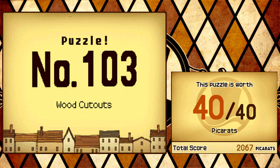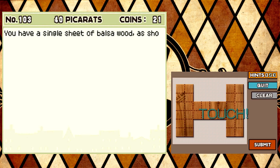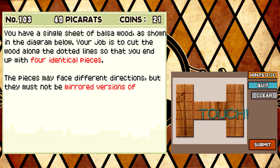Anyway, wood cutouts. I feel like that's a thing that I've heard of, but I don't know. That just sounds weird. Whatever.